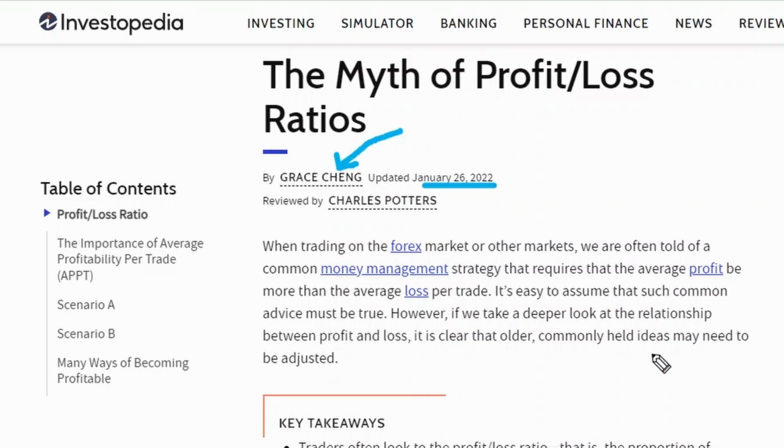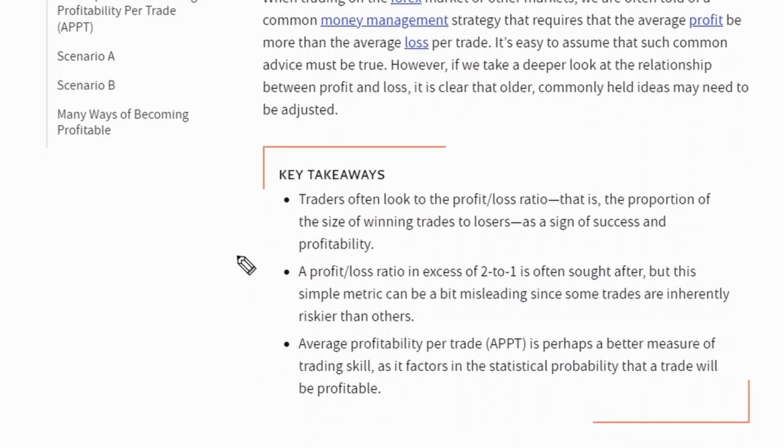She talks about some key takeaways here, right? She's talking about the profit to loss ratio, and basically she's saying that 2-to-1 is the ratio that is sought after. So what does that mean? Really, if you win $200, your loss should be just negative $100. That's one way to look at it. And that is a simple metric that she says is misleading. What she's trying to point out here is the importance of the average profitability per trade. It's a better way to measure trading skill.